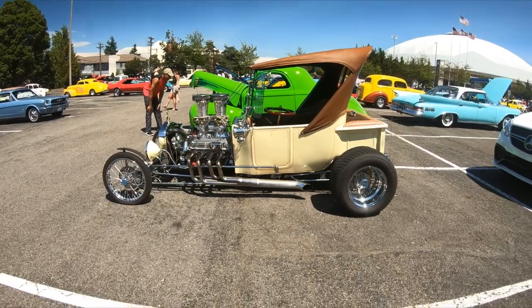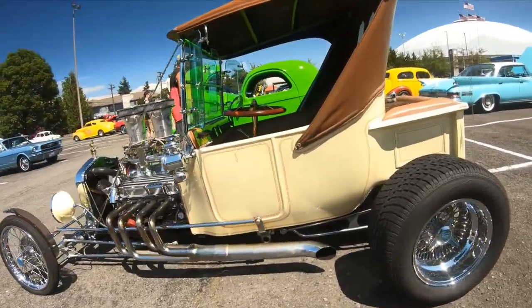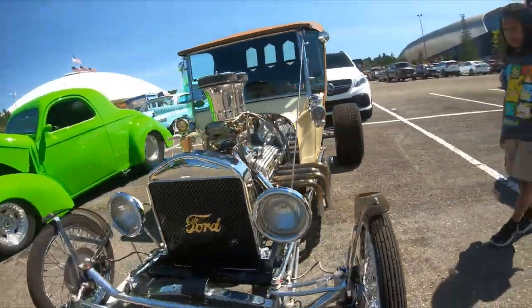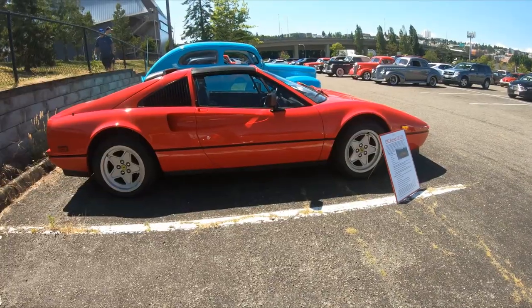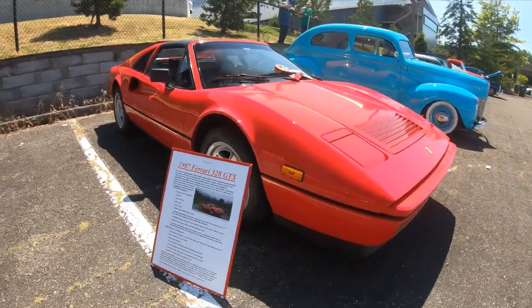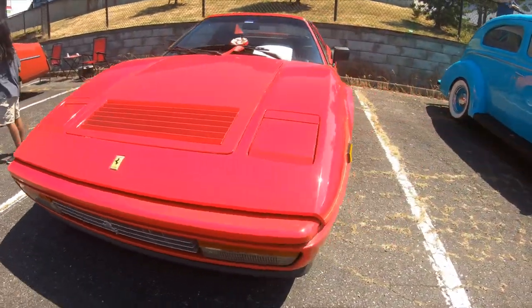It was like a Scooby-Doo van. Yeah, they're doing some type of racing up there.